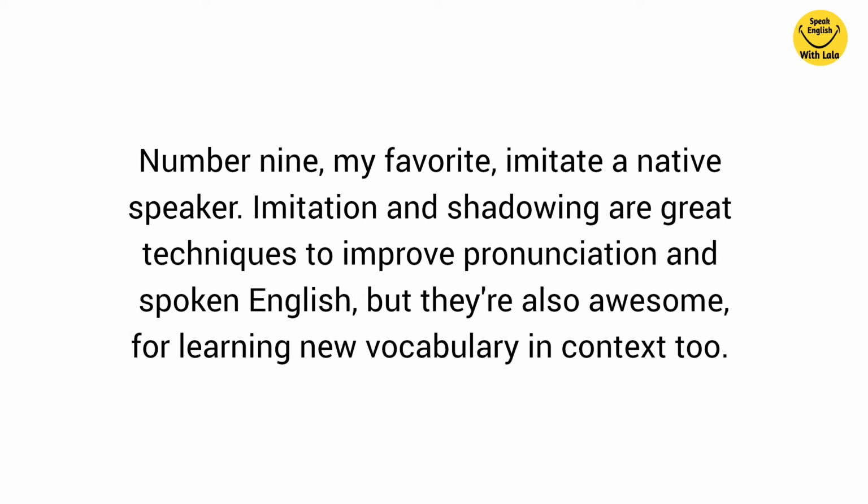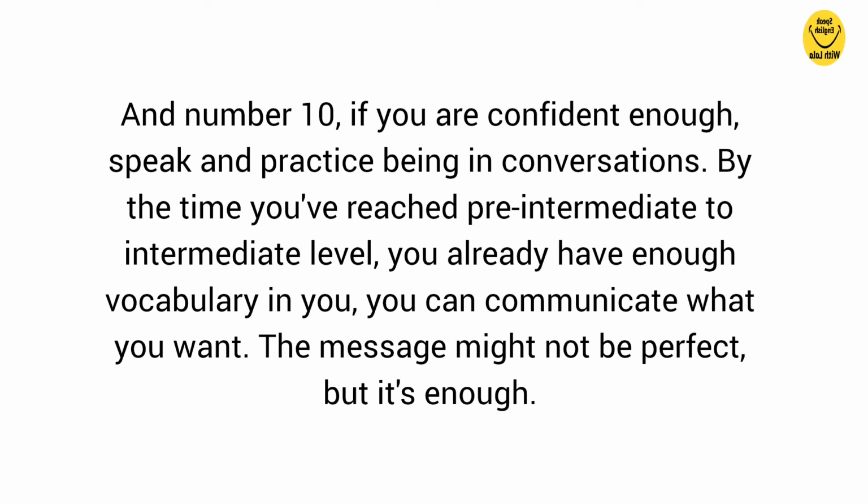Number 9, my favorite, imitate a native speaker. Imitation and shadowing are great techniques to improve pronunciation and spoken English, but they're also awesome for learning new vocabulary in context too. And number 10, if you are confident enough, speak and practice being in conversations.